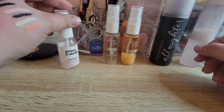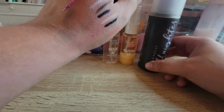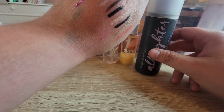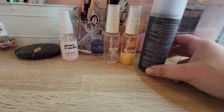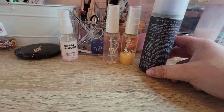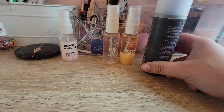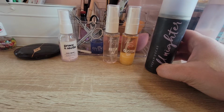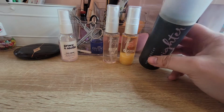I don't really use it as a setting spray, but yeah, I'm going to keep that. Now it comes down to these three. I have had this one for so long, and it's probably just so old. For my skin type, I've heard so many people say that they love this and it's the best. And I really wanted to like it, but when I use this, I feel like my face gets oily so fast. It just doesn't really even work out. So I think it really is time for this one to go.